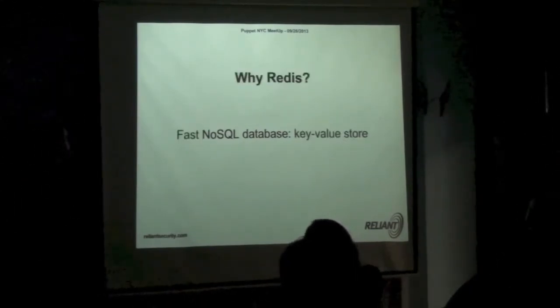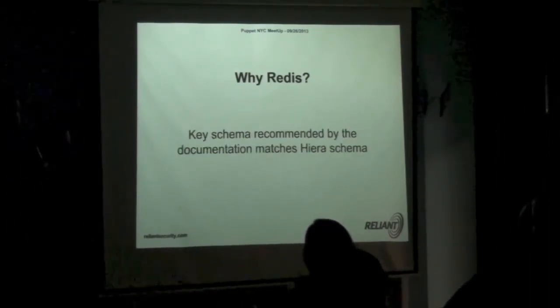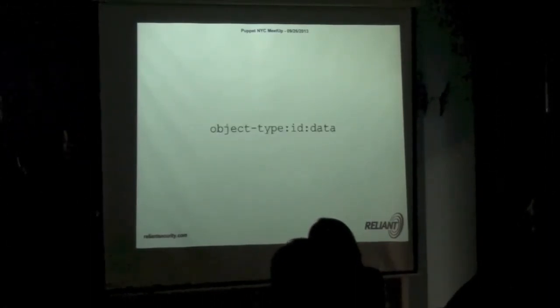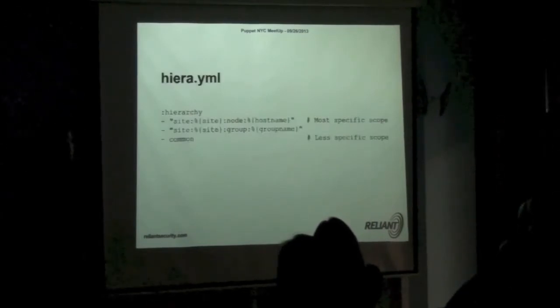So we chose Redis because it's a fast key value database, and it matches what is recommended by Hiera, which is the syntax for the key: the object type, the ID of the type, and the value that you want to retrieve. So it was a perfect fit for us.